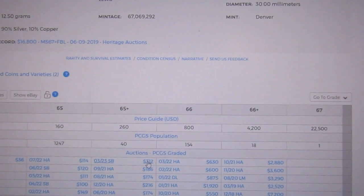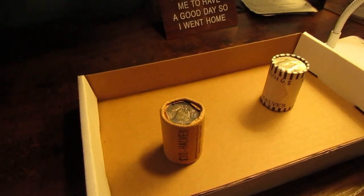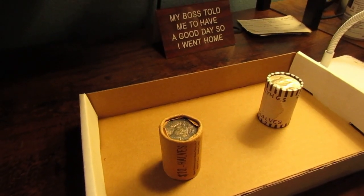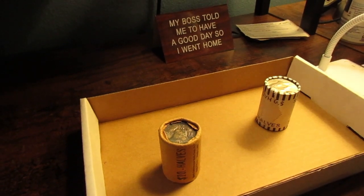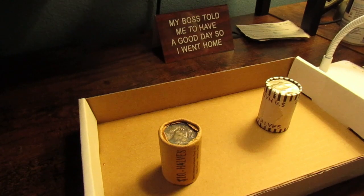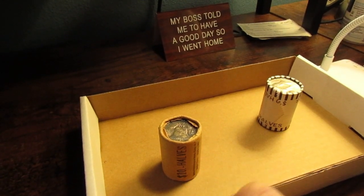That's what full bell lines means. And the other thing that we want to do now, the first step, is to check the weight, just to make sure. I trust my coin dealer, he probably already did this too, but I want to show you, the audience, just to make sure that everything inside here is 90% silver.